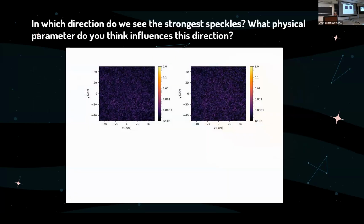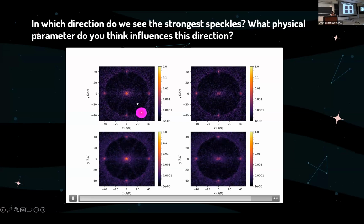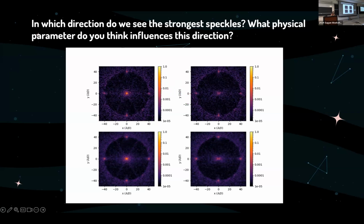So the first question we were presented was, which direction do you see the strongest speckles, and what physical parameter do you think influences this direction? What immediately pops out is that we can see a bit of the spider structures from the telescope. We were modeling the ELT, and that has these spiders across these directions. We can also see a very faint bow tie looking structure. As for what determines these speckles, there's a few different parameters that affect this, and I'll cover some of them through this presentation.